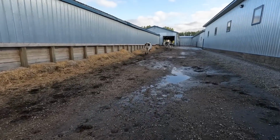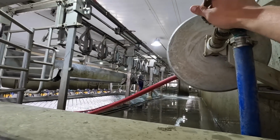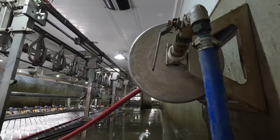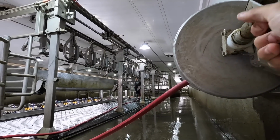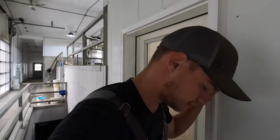Well, we got some rain last night. If it didn't rain last night, we'd be baling right now. We started last night, actually Dad did. He went to another field. It's about an hour tractor drive away from our farm.